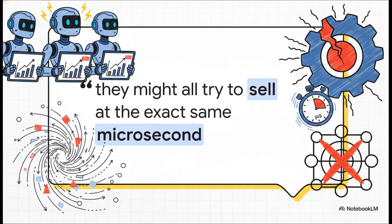To wrap up this explainer, I really want to leave you with one provocative thought. What actually happens to global liquidity when every single firm's generative AI model decides to sell at the exact same microsecond? That right there is the ultimate concentration risk. The machines have given us unprecedented stability, for sure, but they might have also created a massive single point of failure that we're only just beginning to comprehend. Definitely something to think about the next time you check your portfolio.